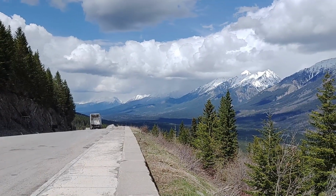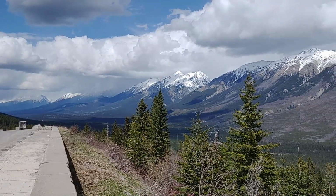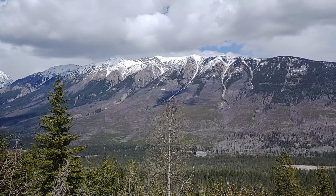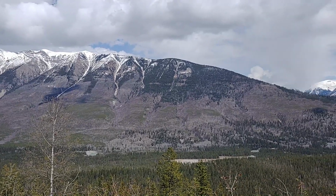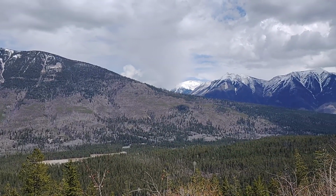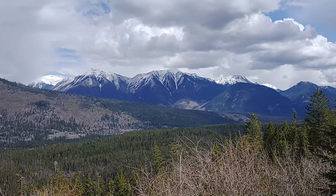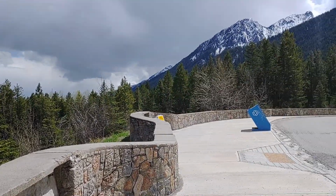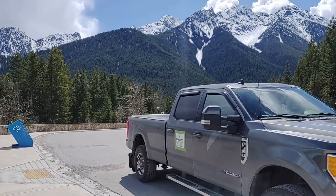Look at where I'm at. This is incredible. Look at this. This is crazy beautiful. This is the most beautiful scenery we've ever had on Transport Bandits, and we're showing it to you.